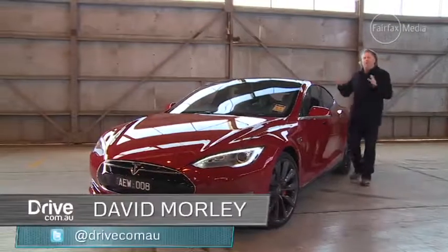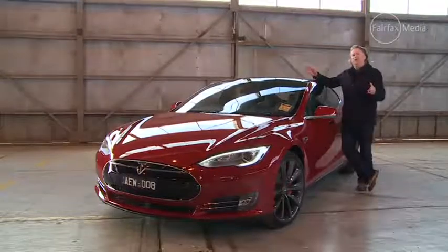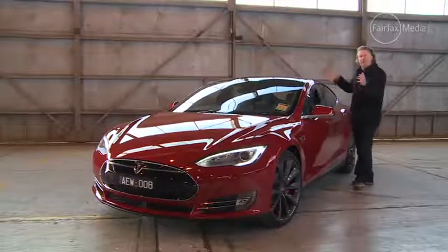Okay, so by now we all know the Tesla story. California-based company, high-tech, started by a whiz kid, and they began making electric cars. But they managed to do something that no other manufacturer of electric cars or hybrids has done. They've made electric cars sexy. It's gone from a golf cart to this. I mean, have a look at it.